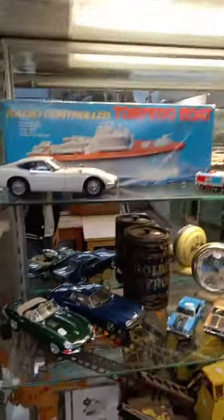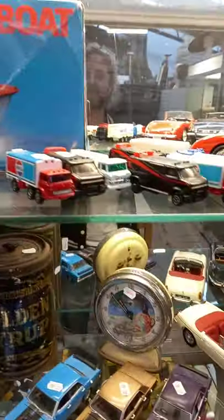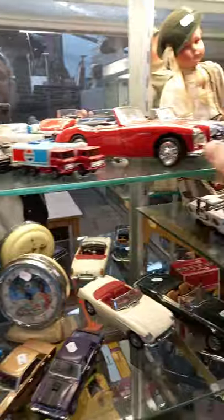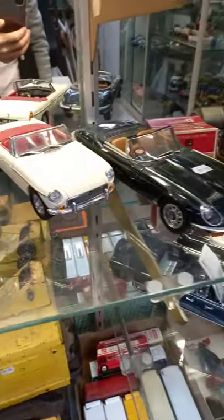Torpedo boat. He's nice. A little Toyota S2000 or something, or 2000 GT sports car. Got a little lot of diecasts. You've got some AT vans in there and Pepsi-Cola trucks. Little English convertible sports cars, an Aston Healey and a MG. You got two more there, an E-Type and an MG.